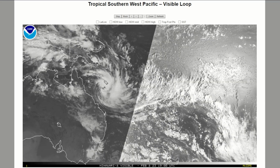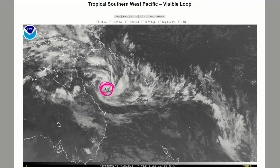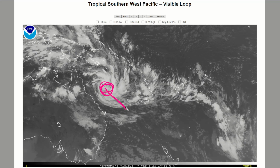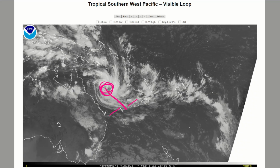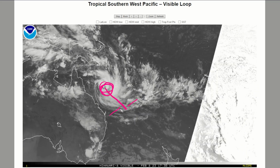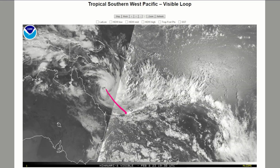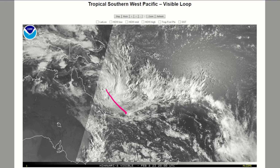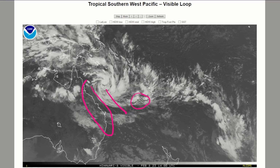If this system were to take maybe a bit of an easterly track compared to the forecast, we might see some impacts, though I will admit with the turn right here, that kind of solidifies the track in the middle between New Caledonia and Queensland. And that's what the models are generally agreeing on. Though, even with a track like this, with a large intensifying tropical cyclone, you are not going to ever get away from no impacts in New Caledonia and along a good portion of the Queensland coastline.